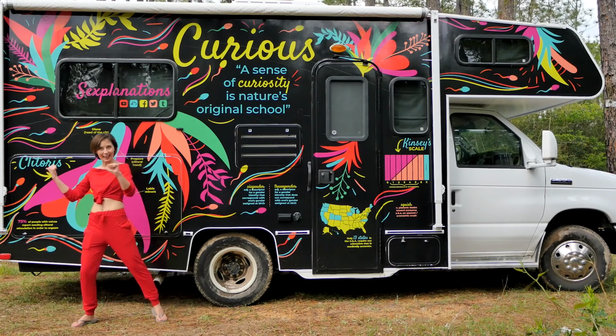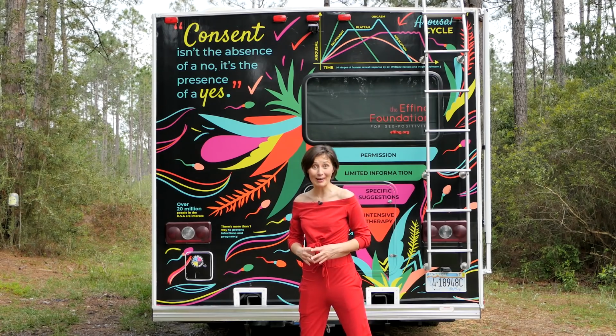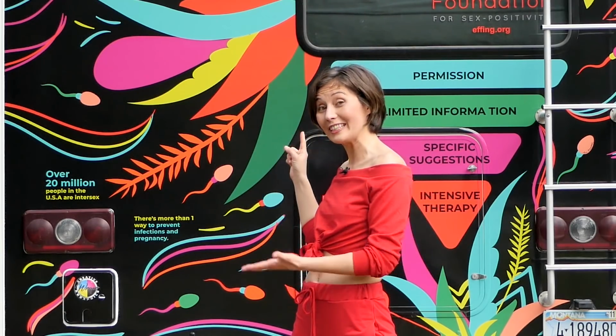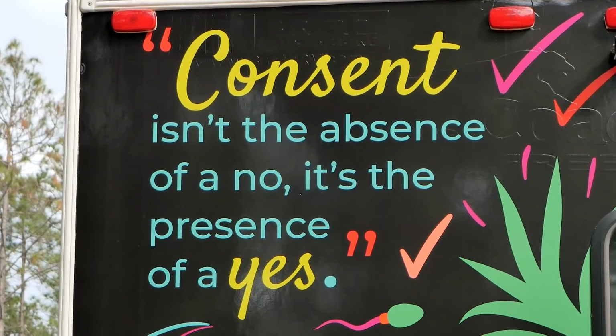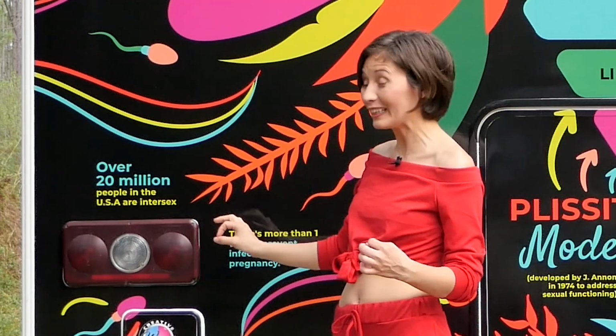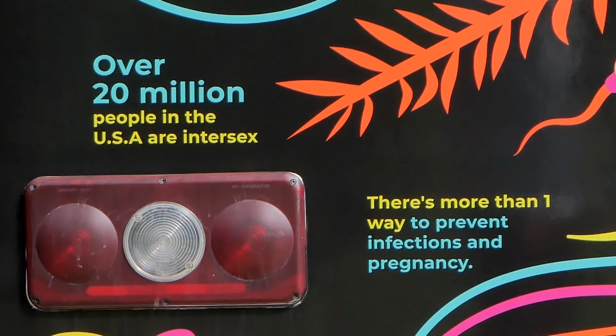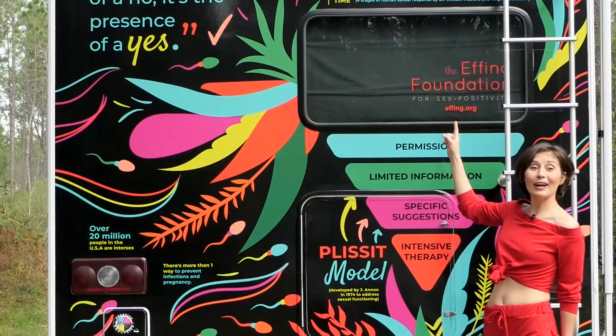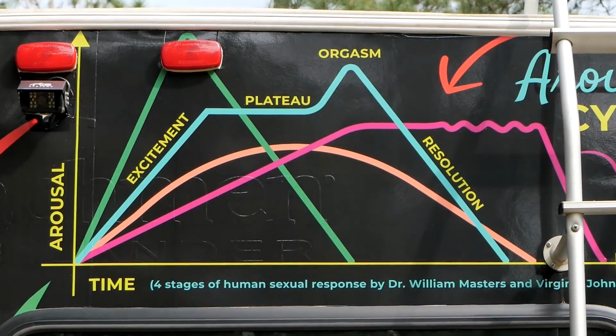All right. Next side. The back of the RV wrap is also laid out to be super sex educational. There's a giant quotation that can be read as people are traveling down the road behind us that says, consent isn't the absence of a no, it's the presence of a yes. And then there are a few smaller facts if you get really close. Over 20 million people in the USA are intersex. There's more than one way to prevent infections and pregnancy. Up there is Masters and Johnson's 4 stages of sexual arousal.